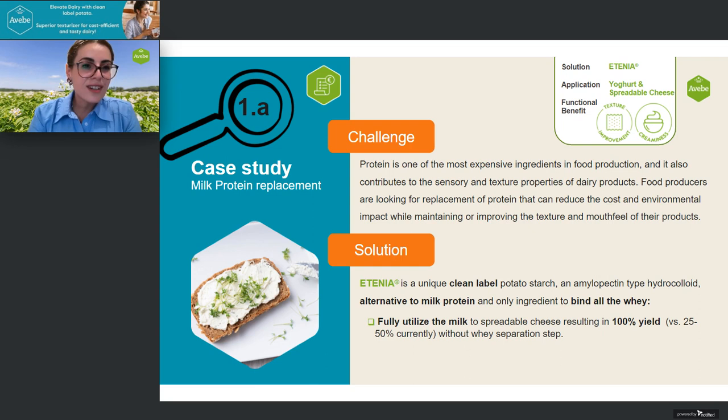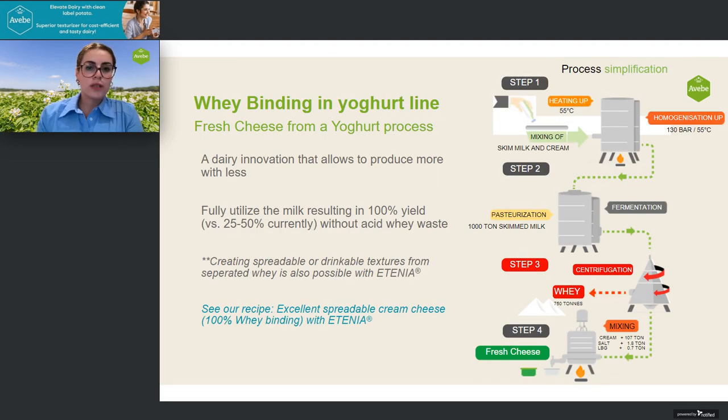And it is the only ingredient that can bind all the way. What do we mean by that? Etenia can fully utilize the milk into a spreadable format with 100% yield without any separation. How do we do it? Normally, this is a whey binding process. This is a yogurt process. And with Etenia, thanks to its binding properties, it is possible to process a fresh cheese from a yogurt process.